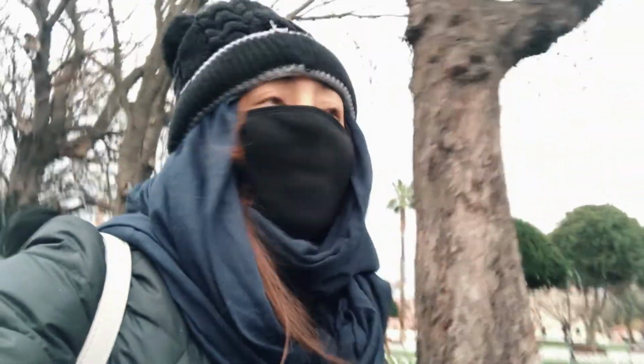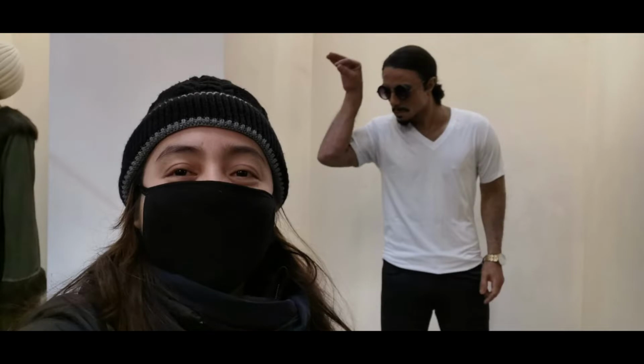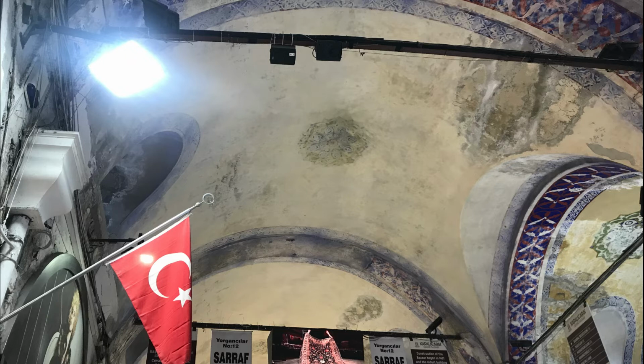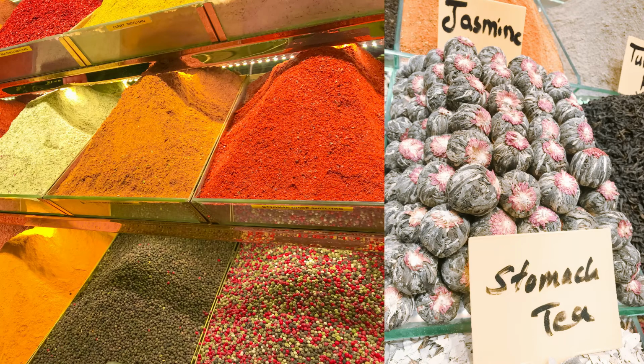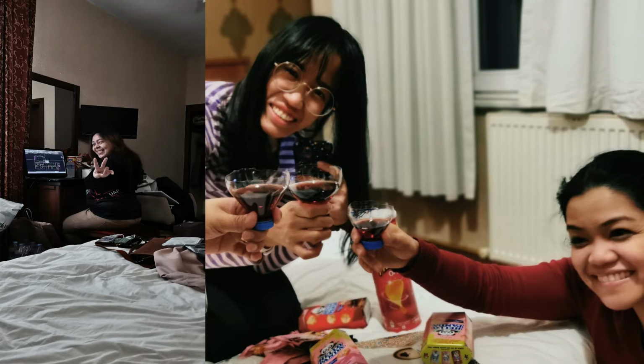Walking around now, and we're going off to the market. Wrap up for our day one here in Istanbul.